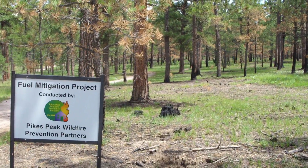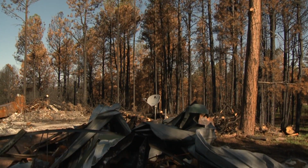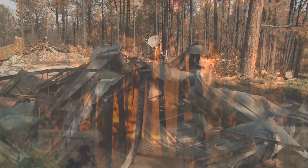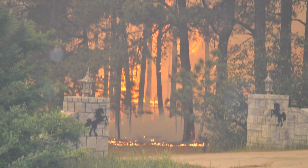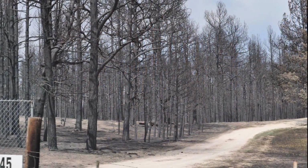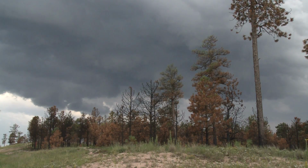Ponderosa pine is well adapted to surviving ground fire, but ground fires destroy almost everything. So it's worth asking, can more be done? Not just to protect homes and keep firefighters safe, but also to preserve the land which makes our homes home. How can we protect the values of why we moved here in the first place? We have to be good stewards.